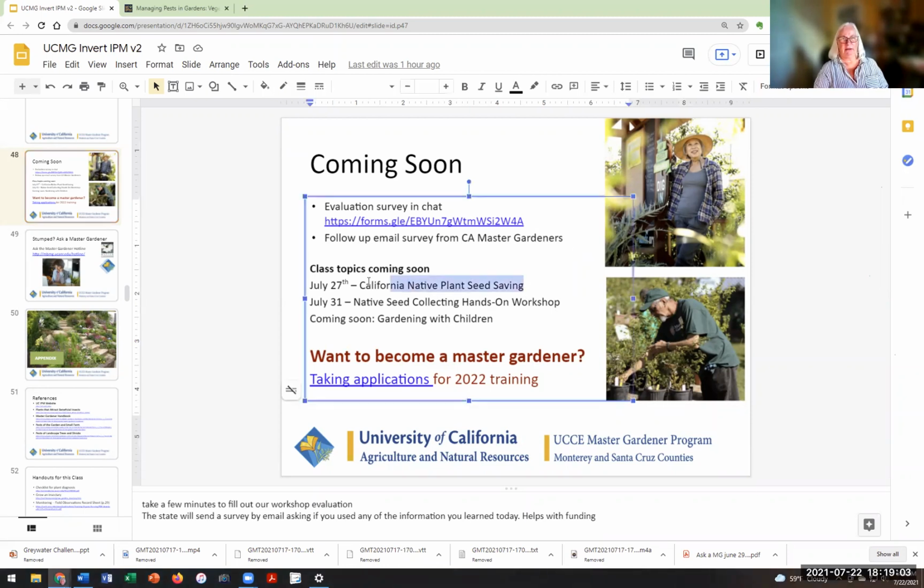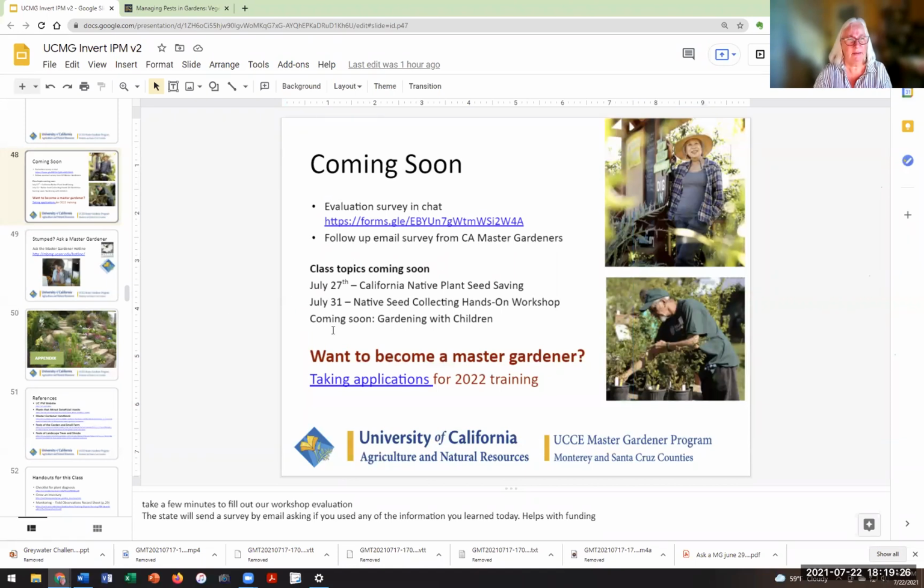And then we did talk about this native plant seed saving class, which I highly recommend. It's really interesting. The person that's teaching it is working with the Native American tribal group to restore native plants in this area, and it's a really interesting project. And we're working on something, gardening with children. One of our master gardeners has little kids, and she's created this amazing world in her backyard of play spaces with horticulture. So that's really good for anybody who has kids or teaches kids. It's for adults, but it's going to be fun.